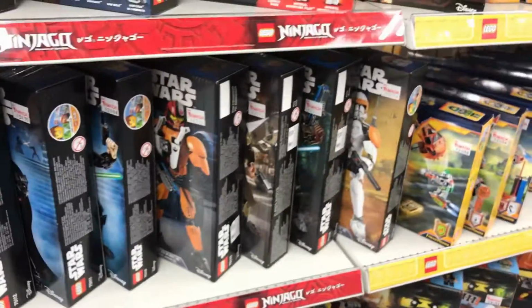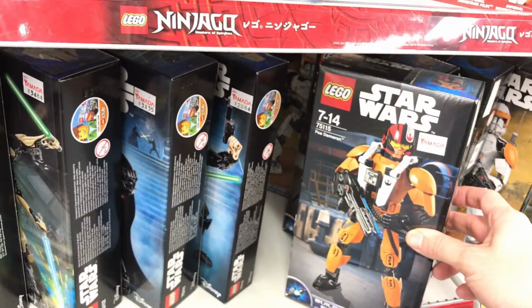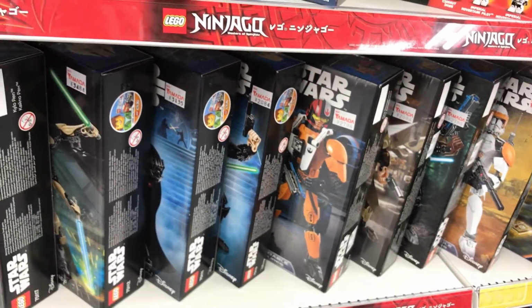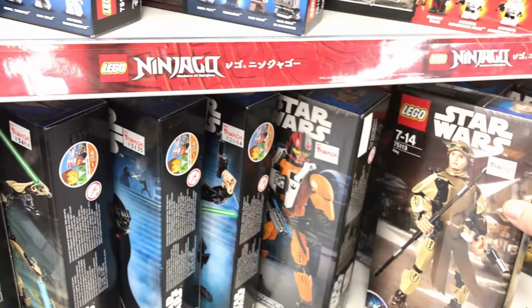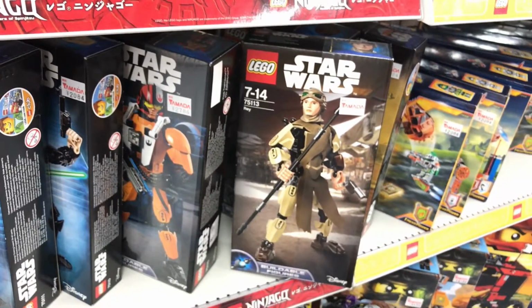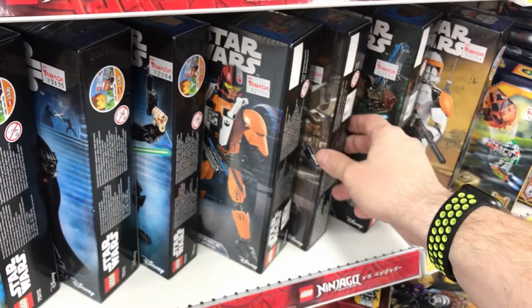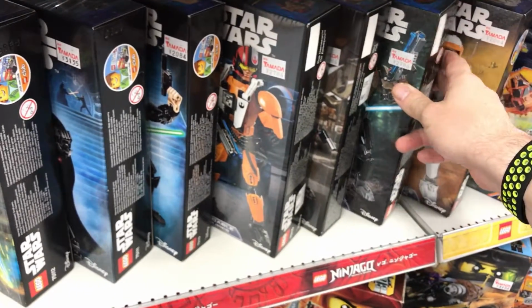Now I know some people don't like the buildable figures. I do, however, since I'm a big guy on technique, and I do find that I like some of the Bionicle type sets. So if you are that type of person, you will most likely find the buildable figures agreeable, since you get more of these parts to build out bipedal type figures, or even any other type of creative figures such as insects and what have you.